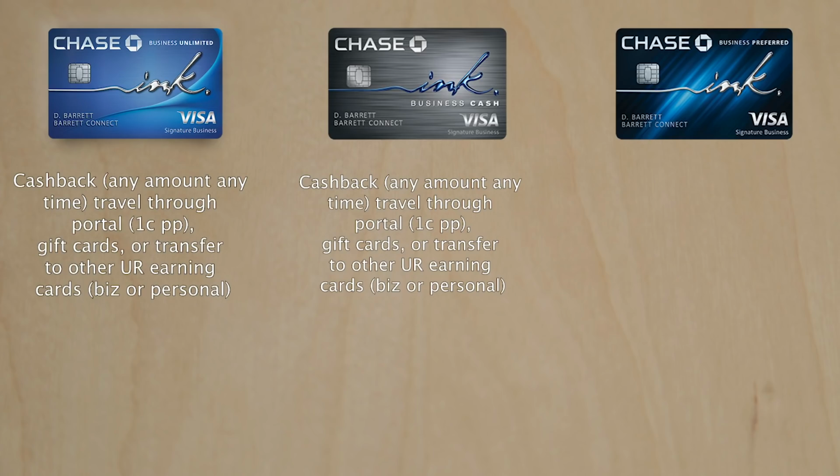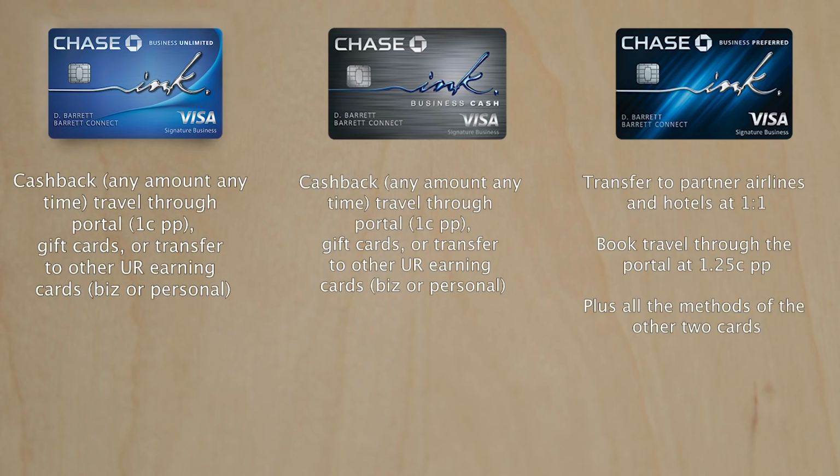Now let's go on to the Ink Business Preferred. The Ink Preferred earns points, not cashback, and you can transfer these points to airline and hotel partners at a 1-to-1 ratio. You can also book travel through the travel portal at 1.25 cents per point, so that's a 25-cent bonus compared to the other two cards when using the travel portal, plus all of the other methods of the other two, and you can shop on Amazon with them as well. That's not really the best redemption option, but anyway.